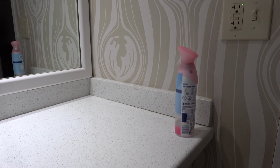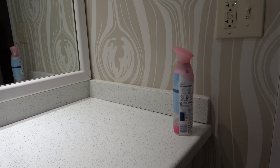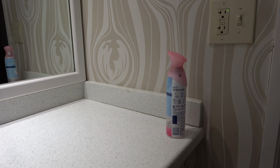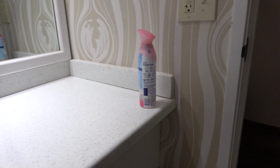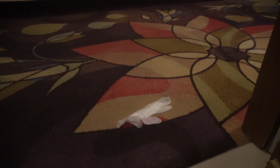And curiously, there is a bottle of Febreze in the room. I don't know why, I'm not sure. I don't think that's supposed to be there. There was a rubber glove just outside the door when I got to the room, which was also a little unusual. But let's see if it's still there. Yeah, it's still there. So that's also a little unusual.